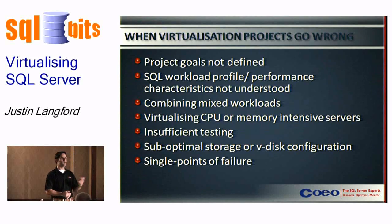And we should consider single points of failure, because in our beginning picture we have 4 or 100 physical machines, and we consolidate those onto a small number of bigger machines. In our beginning picture, if we lose one server, we impact one application or one department. And in our end situation, we run the risk that if we lose one physical server, we impact a much larger percentage of the business. So we should really be aware of what we're undertaking and what the options are to improve availability and remove the single points of failure.